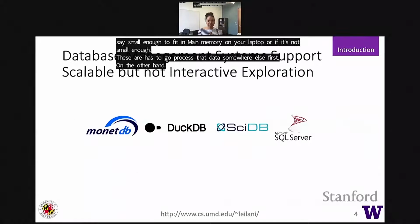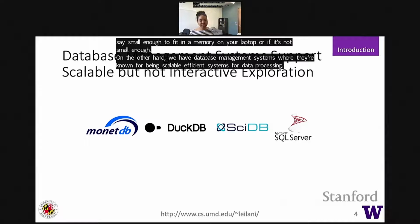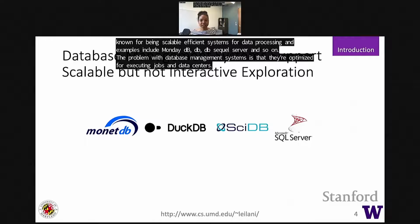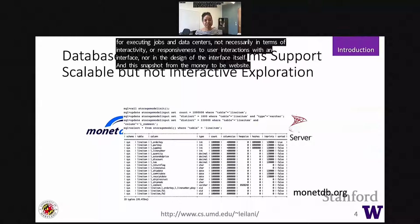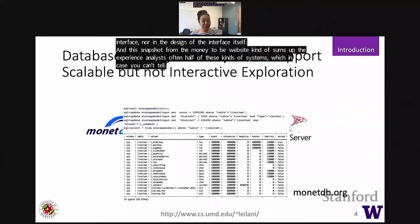On the other hand, we have database management systems, which are known for being scalable, efficient systems for data processing. Examples include MongoDB, DuckDB, SciDB, SQL Server, and so on. The problem with database management systems is that they're optimized for executing jobs in data centers, not necessarily in terms of interactivity or responsiveness to user interactions with an interface, nor in the design of the interface itself. This snapshot from the MongoDB website sums up the experience analysts often have with these kinds of systems, which, in case you can't tell, can be kind of painful.